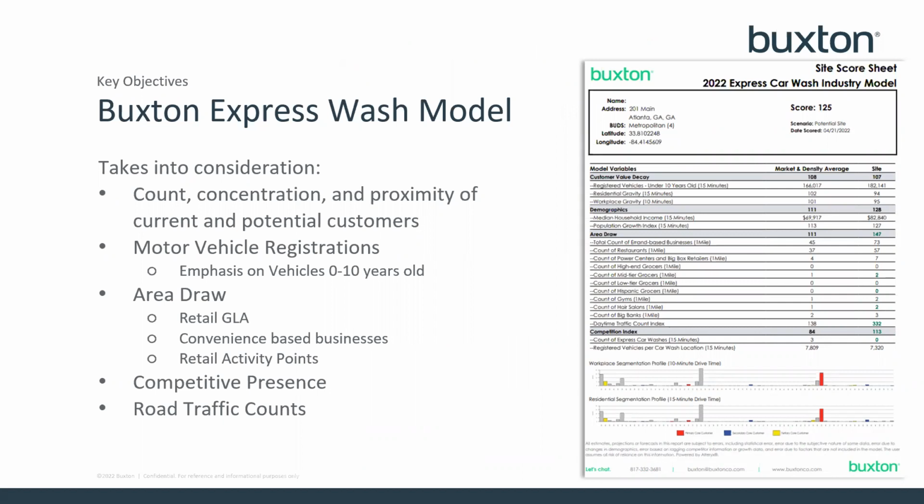How did we do that? We actually pulled actual customer data from over 5,000 washes across the country, in different regions and different population densities. Based on the connected car or cell phone device in their car that went through that express tunnel, we can capture those devices and track them back to where they live, where they work, where they came from before, and where they go after.